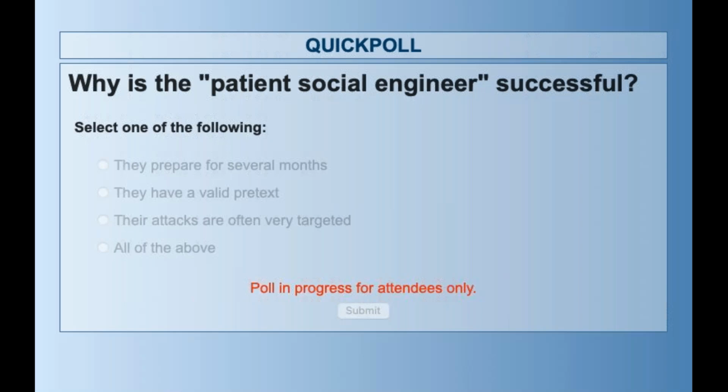All right. Why is the patient social engineer successful? Is it they prepare for several months? They have a valid pretext? Their attacks are often very targeted? Or all of the above?